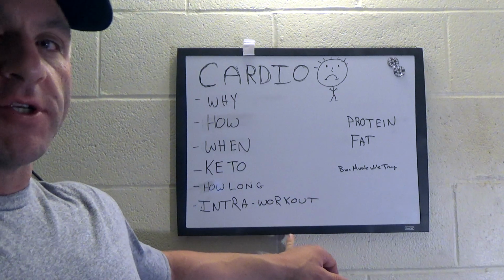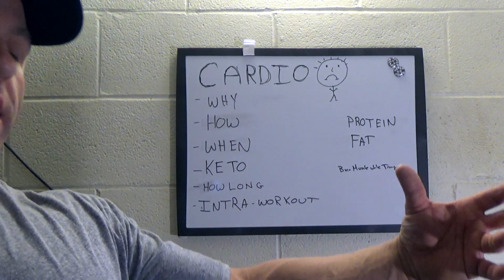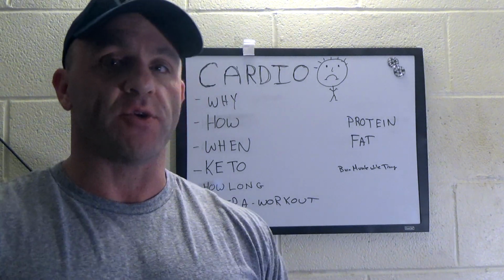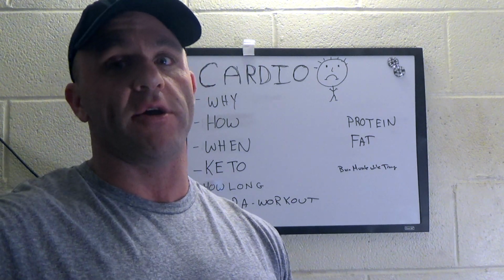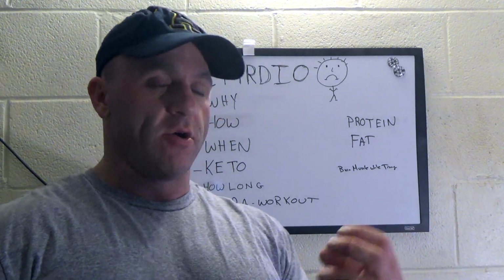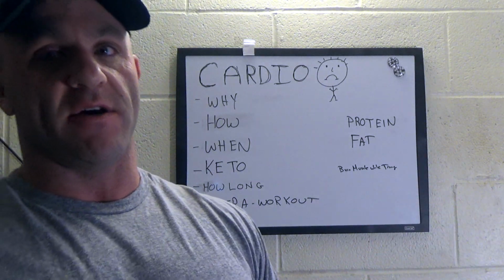So I just shift that intra-workout to post-workout, put it with my protein shake, and I'm good to go. If you want to do intra-workout and still get more than one cardio session in, do your morning session before you eat. Do your intra-workout, train, and then go home, eat a couple times, and then do a cardio session in the evening before one of your meals in the evening. So you got cardio, training, cardio, like that. No post-workout. You have one by itself in the morning, one by itself in the evening.